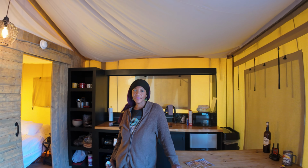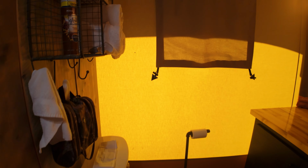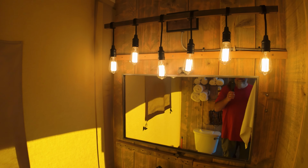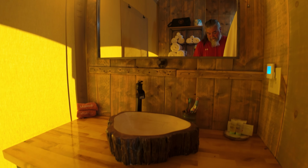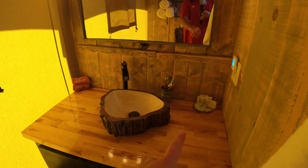I don't know that I've seen anything like this. Sliding doors. Yeah, I mean, it's like truly a barn door right there, in every sense of the word. Now look at this bathroom. We've got a shower in here. How many tents, you know, with a shower like this? In tents! There's the commode. Got plenty of linens here. I love these lights. And look at that sink. How cool is that? And it comes with some toiletries, just like a hotel.